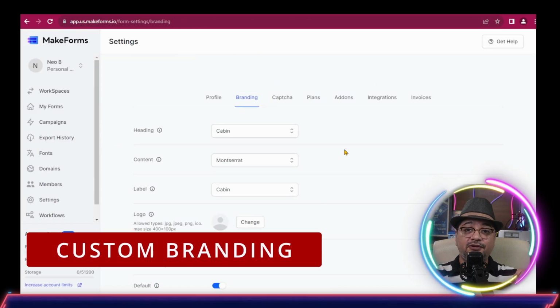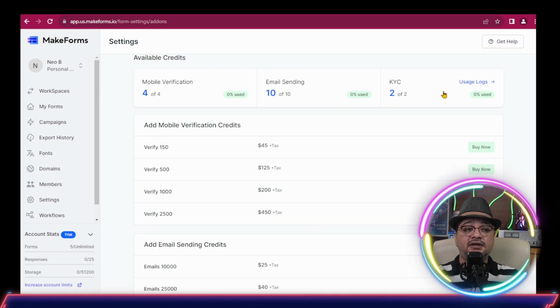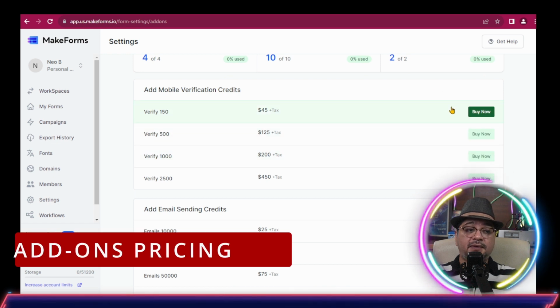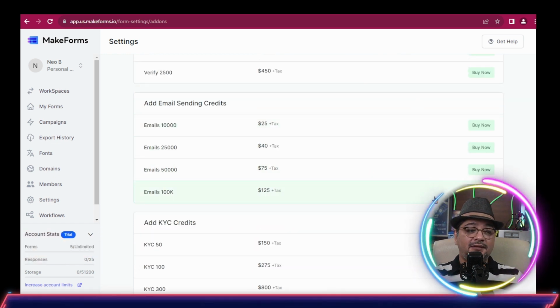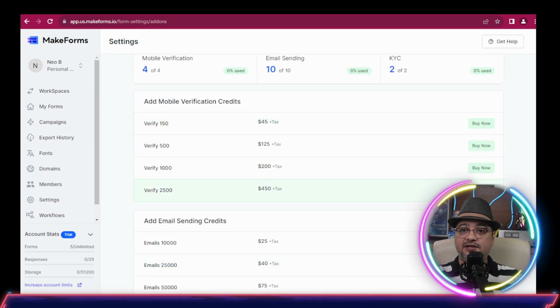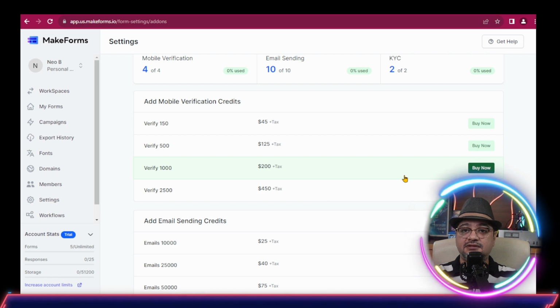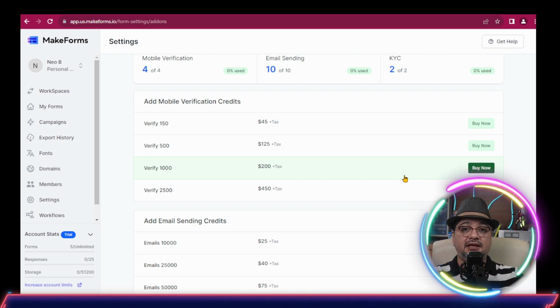This is something you need to be very aware of, which is the add-ons. You can see what your limit is right now, and you can buy additional stack when you need it. So you can have email marketing credits, KYC credits, and mobile verification credits. These are great things because you might not always need them, but when you need them, you can buy those.